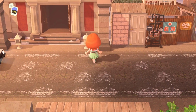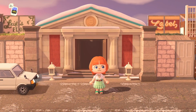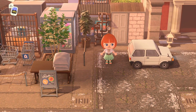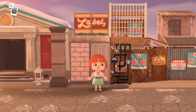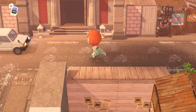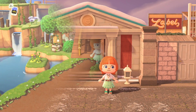I love these pillars on either side of it, especially. It just looks really good. I think this is pretty, and I love the little shops beside it. Here we've got Leaf's Florals, and then on the other side was a little shop for Abel. Again, this is like a dilapidated city vibe. That's why there are like rusty buildings and stuff. If you want to see the rest of the island, I actually toured it on Wednesday. So if you go to my last video, boom, there it is.